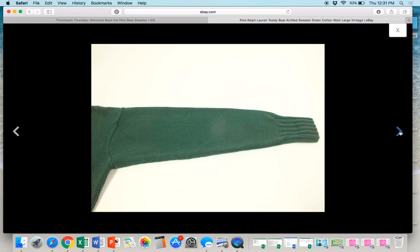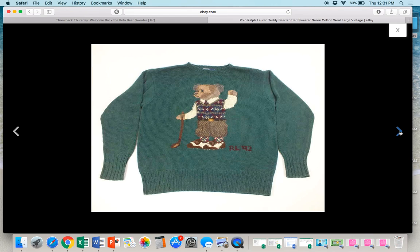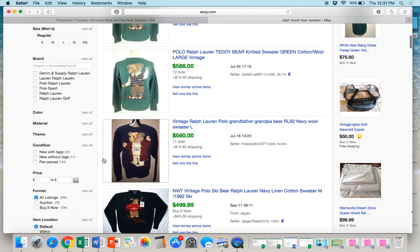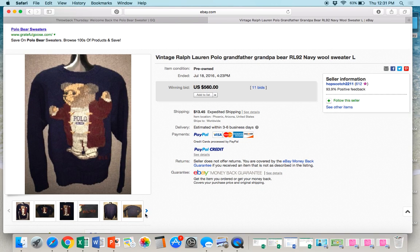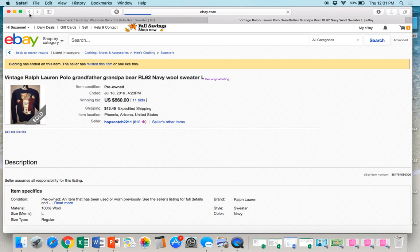So here's some pictures. Some of them are cotton and some of them are wool. This person did a great job with their pictures and actually says like 92 on it. So this is definitely a vintage one. And I'm not seeing a photo of the garment tag. So let's go back and see if we can find one that has that on it. These are posted in my Facebook group pretty regularly. I won't say every week, but it's not uncommon to see one that has sold for several hundreds. So this is what the garment tag looks like, and this one's 100% wool, and it sold for $560.